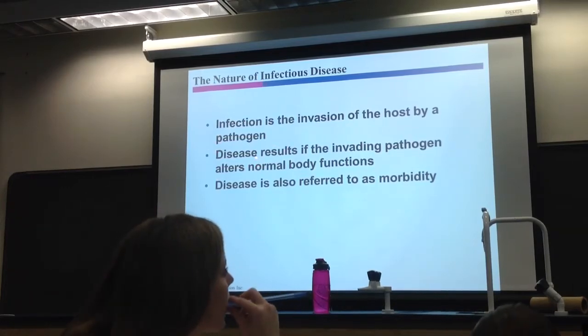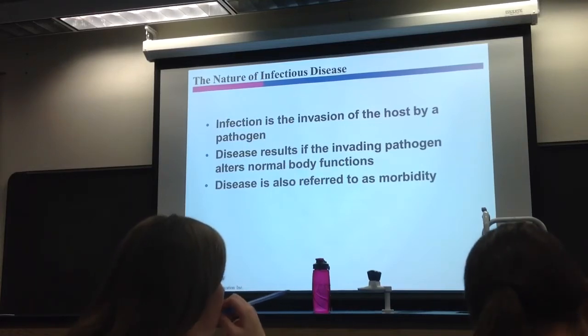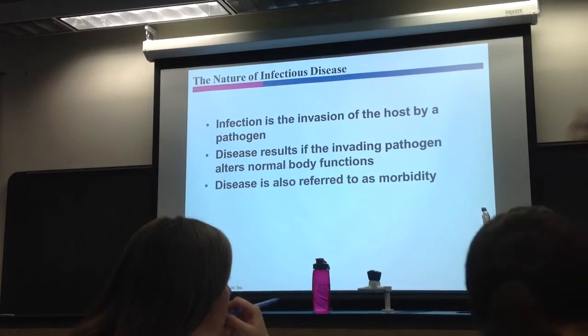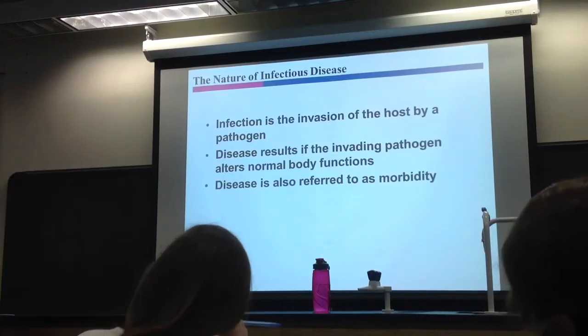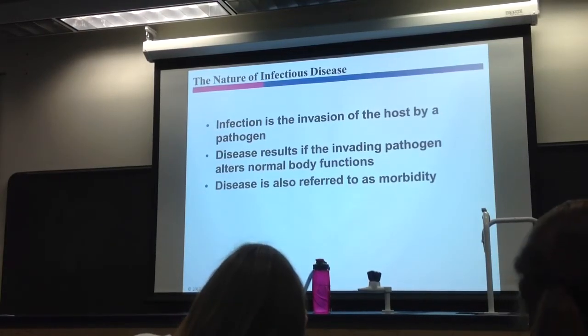Now, this term here, disease, basically means when this pathogen alters normal body functions. As long as your body functions are normal, you are not diseased. Makes sense? But as soon as that pathogen starts doing something crazy, like gingivitis or periodontal disease, all the above, your body functions are abnormal, that is dis-ease, make sense? Dis-ease, abnormality.